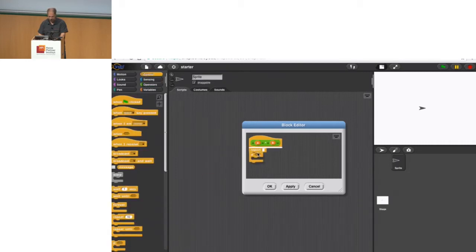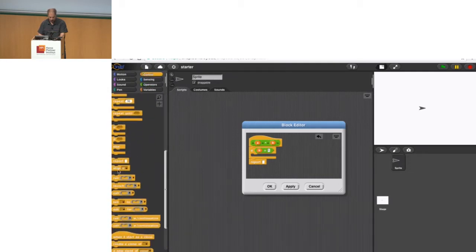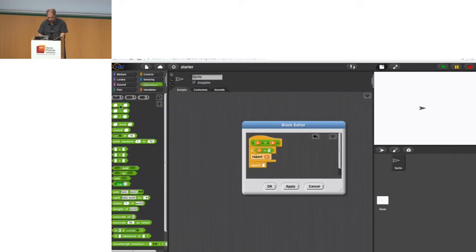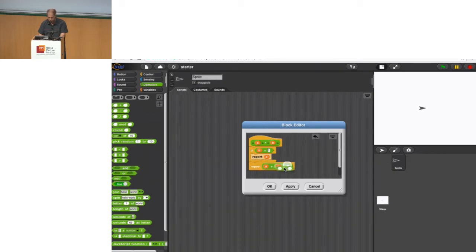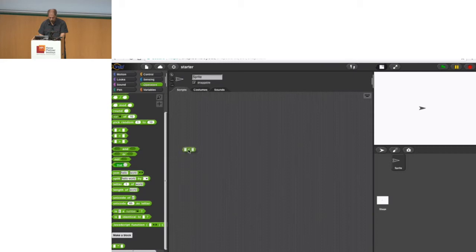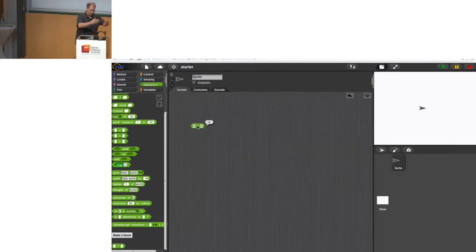Now I want to do something. I guess I'm going to need if. And I'm just going to make this for positive integers. If B is 1, I'm going to report, or return, A. Otherwise, I'm going to report the sum of A plus, now I need the block I'm already working on, A times B minus 1. Let's try that out. So now I should be able to do 3 times 4, and it kind of works. So by hiding blocks, I can induce people to reinvent other blocks.